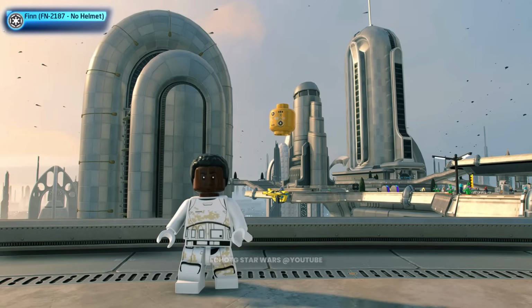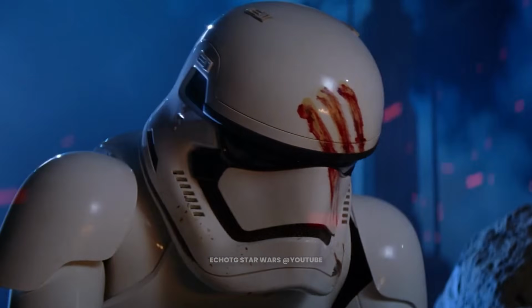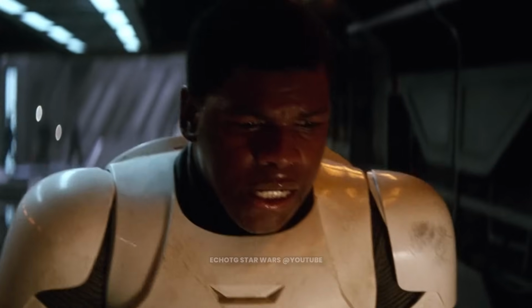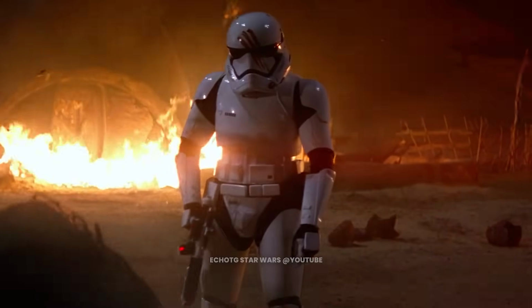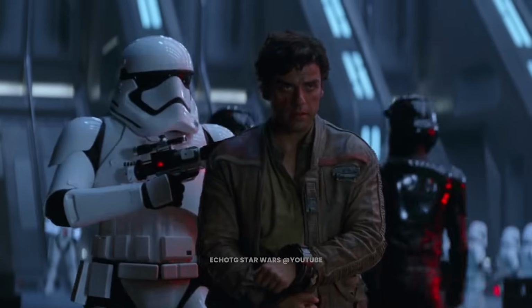This is FN-2187. We all ready to go? FN-2187 is a stormtrooper for the First Order, who is often found working in sanitation. He was indoctrinated into the First Order at a young age, but over the years he has become disillusioned with their practices and fearful of their leaders. Deep down, he is desperate to escape.